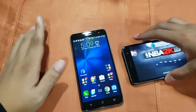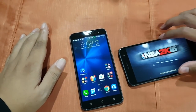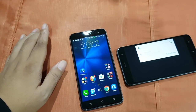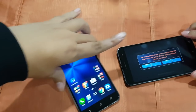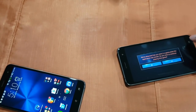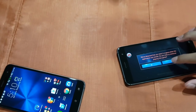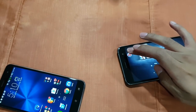It's able to play games like NBA 2K16 on high mode, on high video settings. Unfortunately, it's not too smooth, but it's smooth enough. This one is running on highest settings. Ako kagabi, nag-highest settings ako. Naglaro ako ng dalawang beses. And not bad, ha?